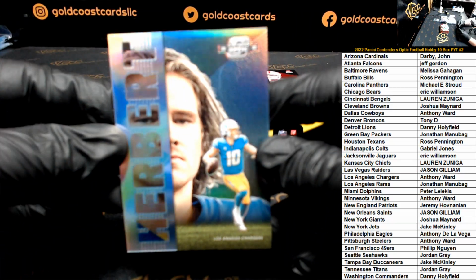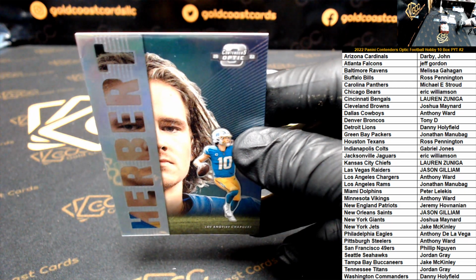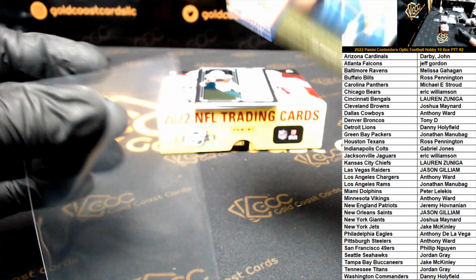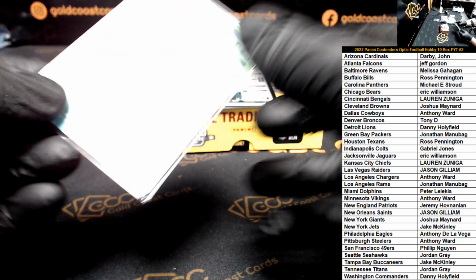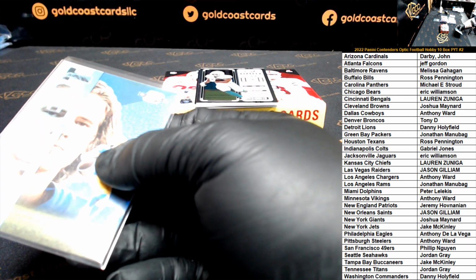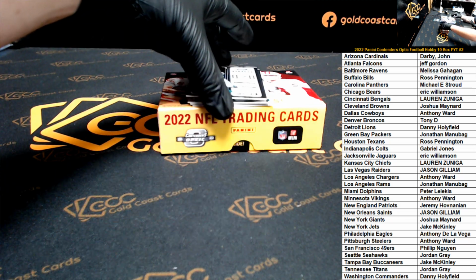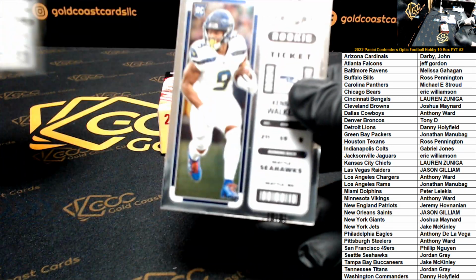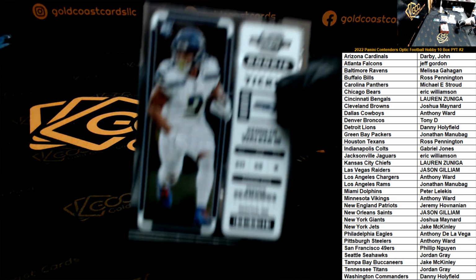Next up, we have a Justin Herbert. Very nice hit there for the Chargers. LA Chargers going out to Anthony. There you go. Splitting image. Splitting image, Justin Herbert. All right, we got a Tyreek Hill and a Kenneth Walker III rookie season ticket.